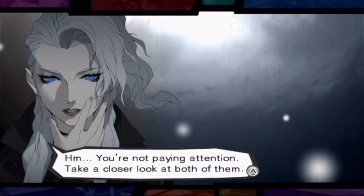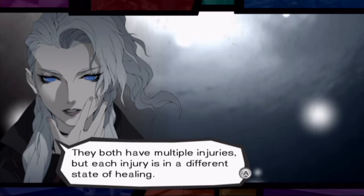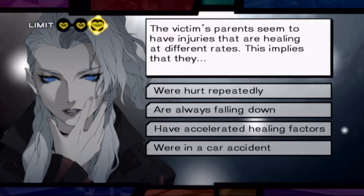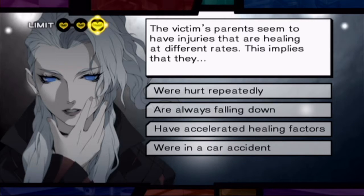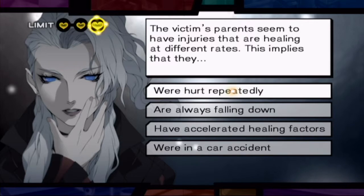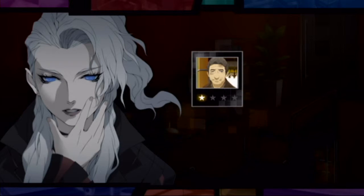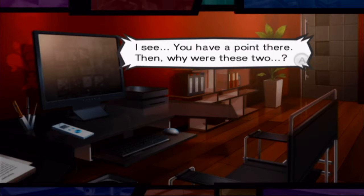Huh, you're not paying attention. Take a closer look at both of them. They both have multiple injuries, but each injury is in a different state of healing. This means that... They're always falling down, have accelerated healing factors. Were hurt repeatedly? Possibly? You couldn't say that they were in a car accident just from that. Right. How many people do you know who fall down several times a week? I see. You have a point there.